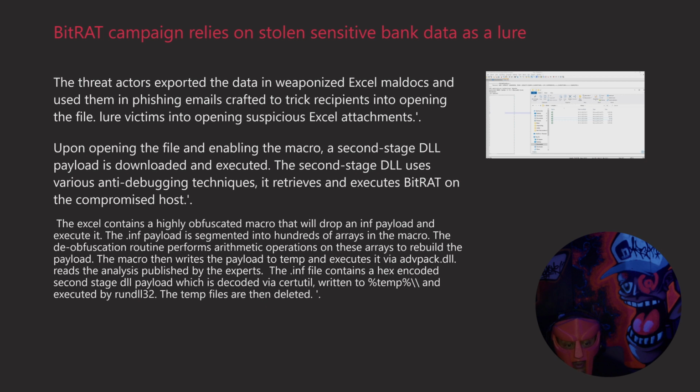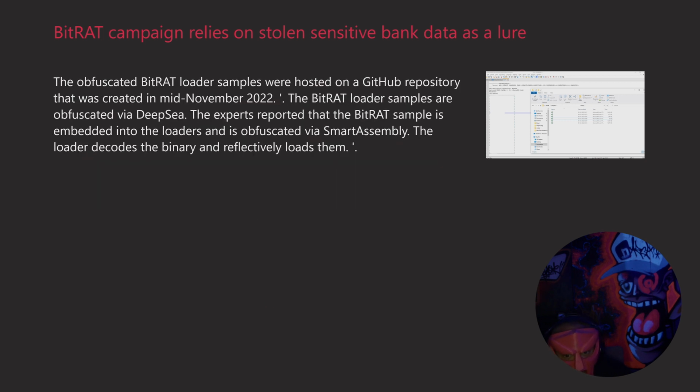The deobfuscation routine performs arithmetic operations on these arrays to rebuild the payload. The macro then writes the payload to temp and executes it via advpack.dll, reads the analysis published by the experts. The .inf file contains a hex-encoded second stage DLL payload, which is decoded via certutil, written to the temp folder, and executed by rundll32. The temp files are then deleted.